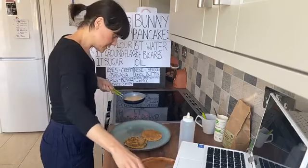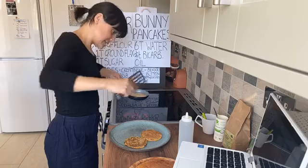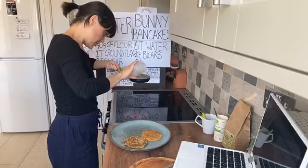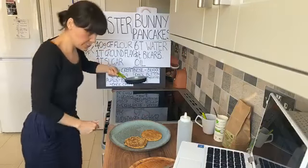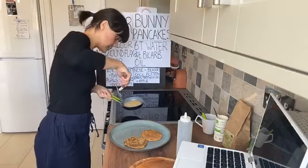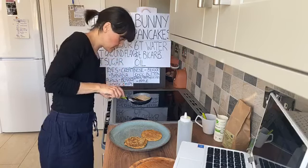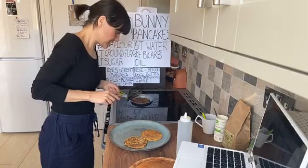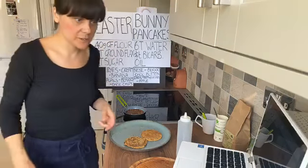Drops of oil down the side there, and that's why this is so useful. And I can smell, this is actually going a bit too high at the moment. It's cooking a bit quicker than I would want it to. There we go. Okay, so nearly done with these.